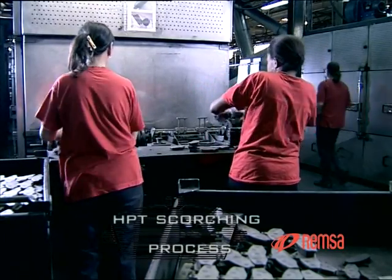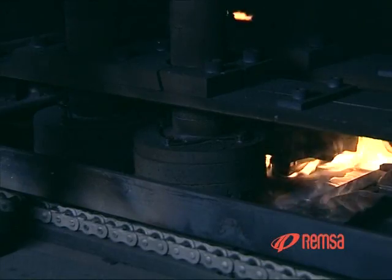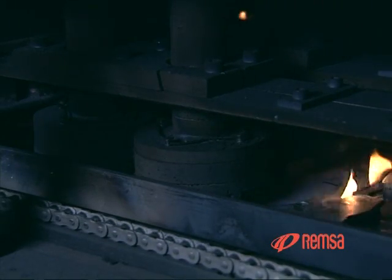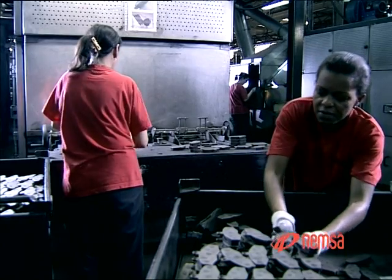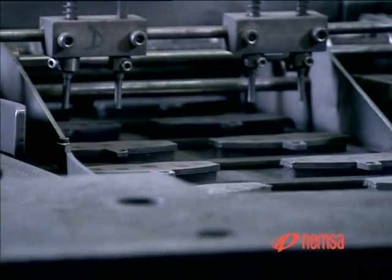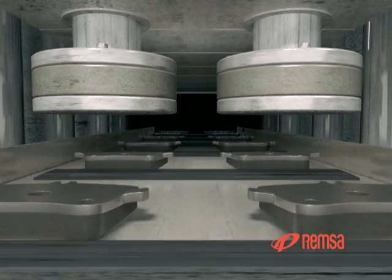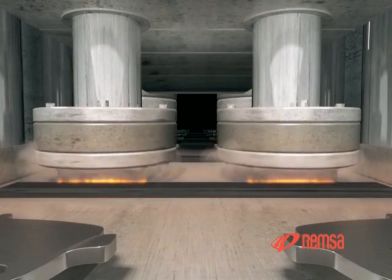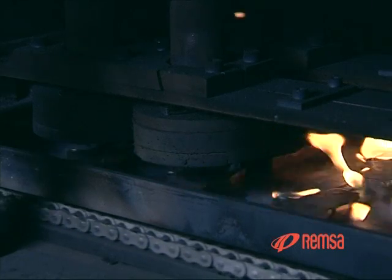Remsa's exclusive HPT process consists in exposing the friction material to a heat treatment on the surface, reaching 650 degrees centigrade, while being pressed at 1 ton to stop the evaporation of gases and inefficient materials that cause fading, especially the first few times that brakes are used. This is a costly and delicate process and is characteristic only of manufacturers of the highest level. If this process is not carried out, the driver will suffer it after installation, when the pads reach the sufficient temperature. So scorching provides the following advantages.